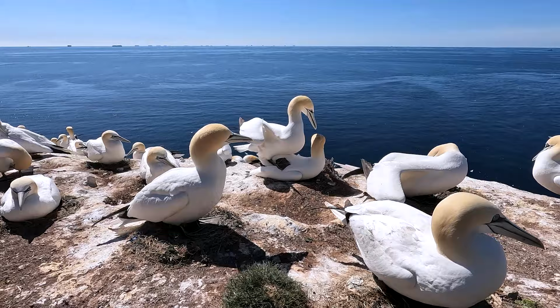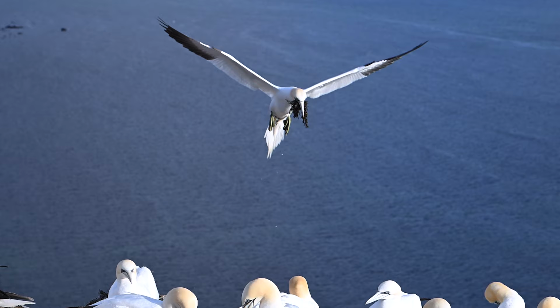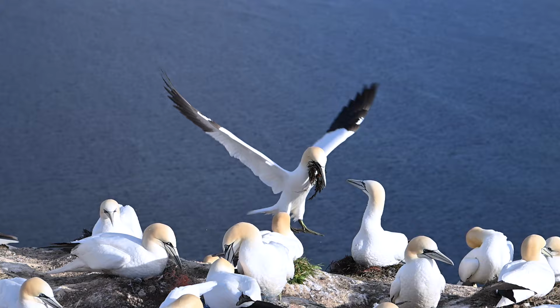It's a very beautiful bird, but unfortunately they often build a nest with fishing nets, which means that they sometimes can get stuck and die.